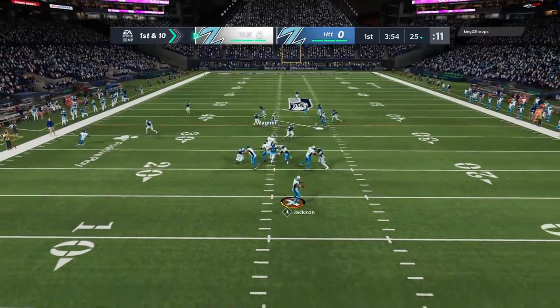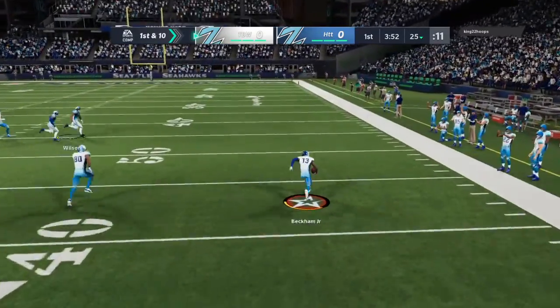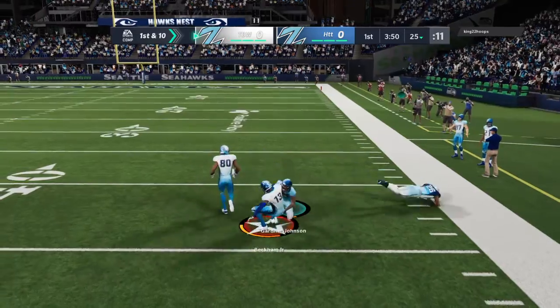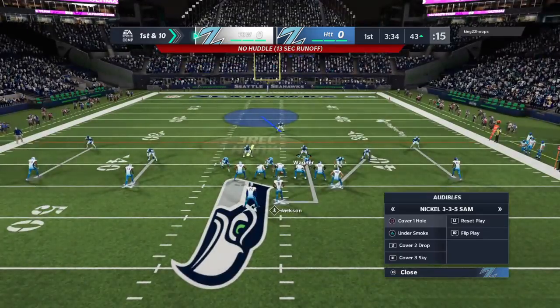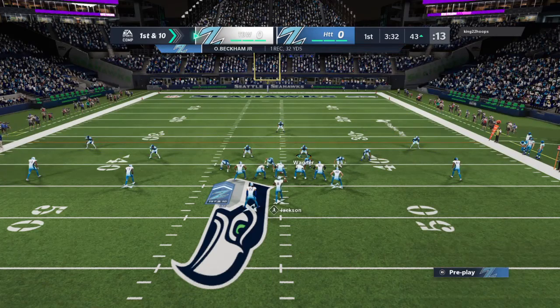Throwing now, Jackson on first down. He finds an opening past the 40, and finally brought down at the 43. That'll go as a pickup of 32 on the catch and run.